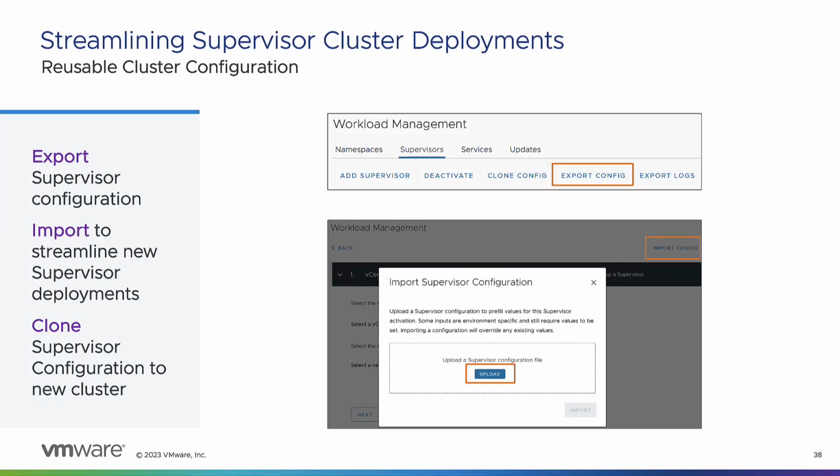You'll see the export config option and the clone config option at the Supervisor tab for enabled supervisor clusters. That allows you to export any existing supervisor cluster config today and import it into another vCenter, or do a clone within the same vCenter instance. And it's important to note the clone doesn't clone any workload VMs, and it doesn't clone any TKG instances. It's essentially taking the configuration of one supervisor cluster and deploying a new supervisor cluster using that same configuration with some slight unique identifiers changed as well, like name and certain IP addresses.